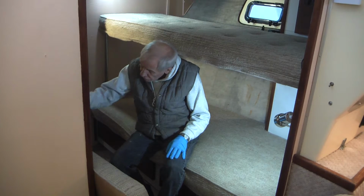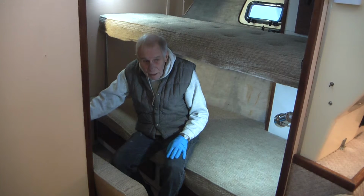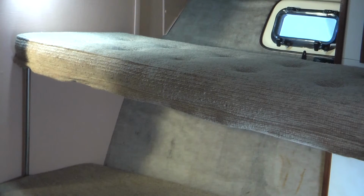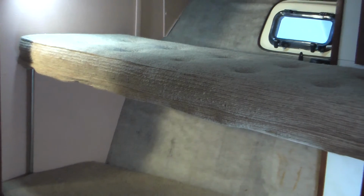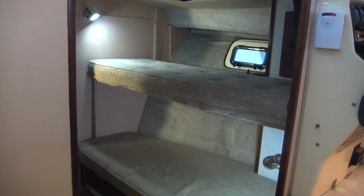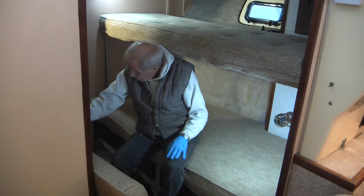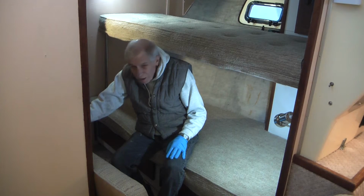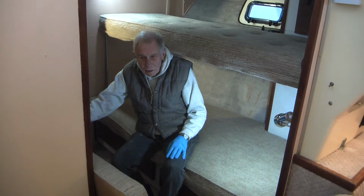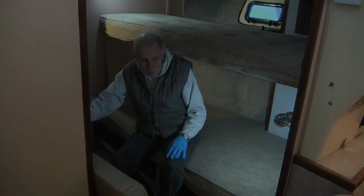But now we've got the cushions out of the V-berth, and we're going to start on that. I just finished cleaning the trim, the wood trim up there with Durtex, which really works. Took a lot of crap off. And so next we're going to move up there, and I'll give you an opportunity to see what that working environment looks like.